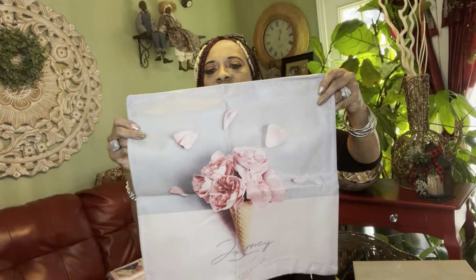I hate I didn't get all my stuff out of the shed because you guys will like some of the other stuff. I may have to do another little short one for you guys. And then these were, you see how I wrapped my candles? I don't be playing. These were the purple candles that I had for Christmas. I'm going to reuse these. Yes, I'm going to reuse these.